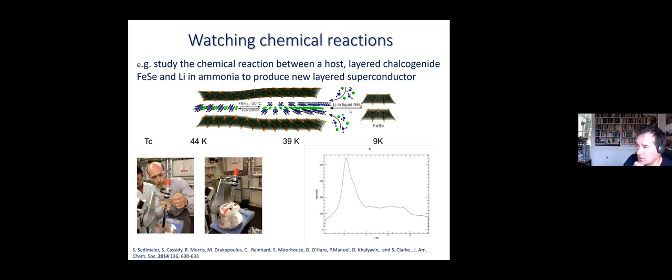And again, the question is, how does the lithium and the ammonia go into the structure and how does it modify it? So again, what you might want to do as a chemist or a material scientist is follow the course of this reaction when you expose iron selenide to liquid ammonia containing lithium.